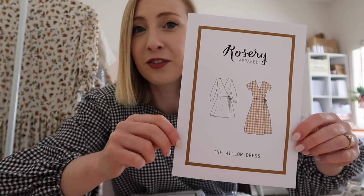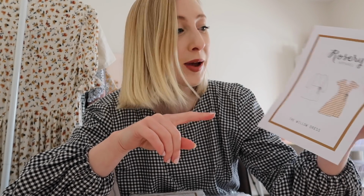So I've gone for a really dark mustard colour for the colour scheme of the willow, and I'll be showing you the fabric that I'm going to be making the willow dresses out of, and I think you'll see how it all nicely ties in together. Actually, what I'll do is I'll grab the Rosery pattern and the hazel pattern so you can see what the three of them will look like together. They look so good. I love it.